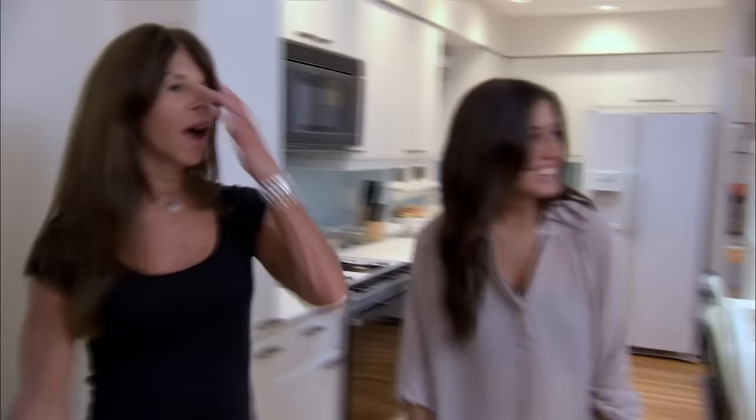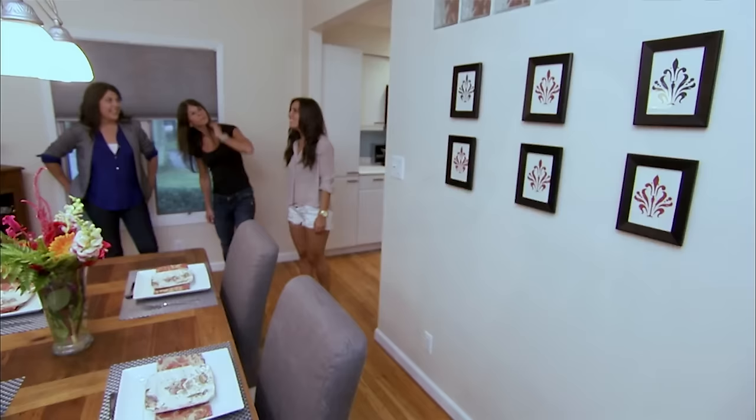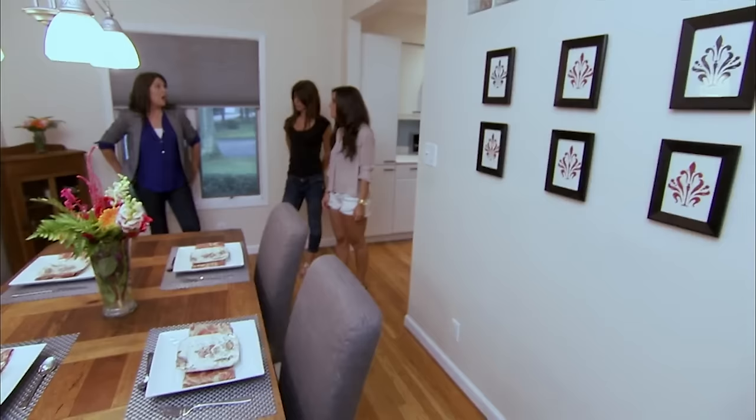Oh my God. Wow. Oh wow. Okay. Oh my God, this is so cool. This looks bigger. This feels bigger. I like it. It looks so good. It looks huge. It looks so much bigger. Well, that's because no more black wallpaper.